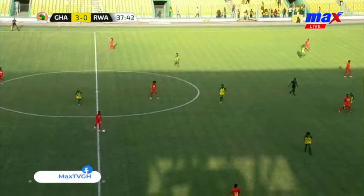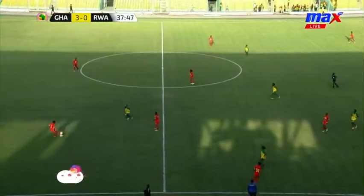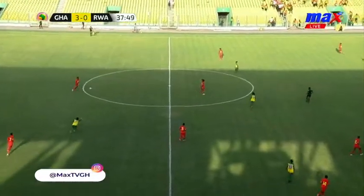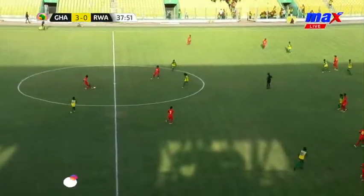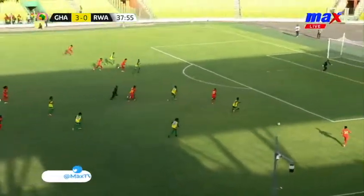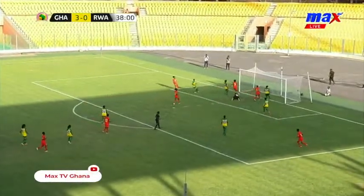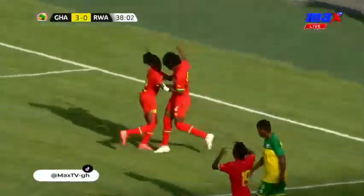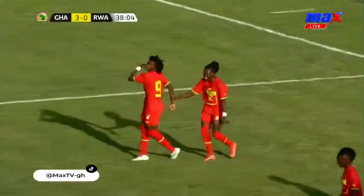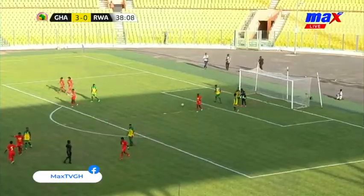Ghana's Black Queens 3, Rwanda 0. If 7-0 was difficult on aggregate, how about 10-0 on aggregate? Selena Mitchell, Evelyn Bedu, and that is the fourth. And Ghana's Black Queens are running riot here at the Accra Sports Stadium.